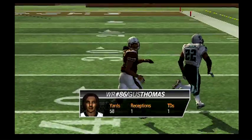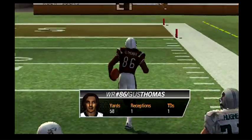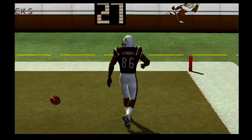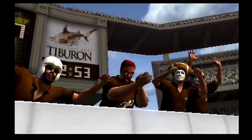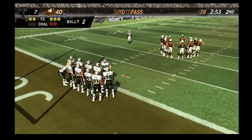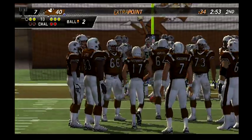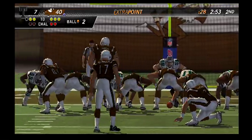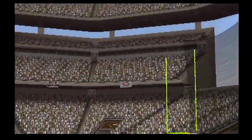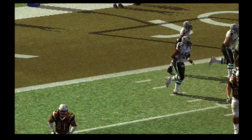He gets a great block right here. You spring him for the touchdown. I'll tell you, he takes the defender right out of his shoes. Is good. That's 14 unanswered points. These guys are really starting to get the momentum going in their favor.